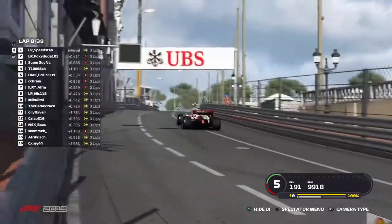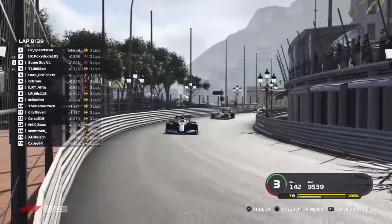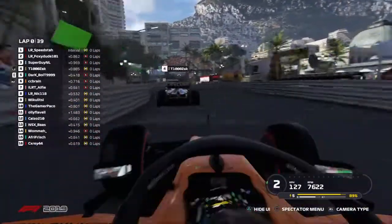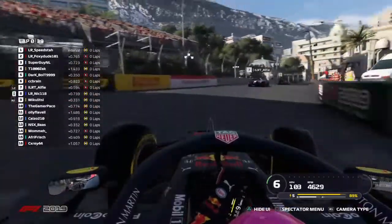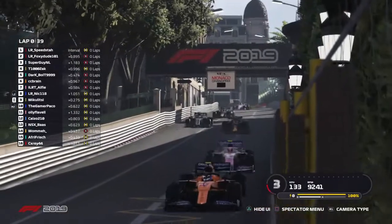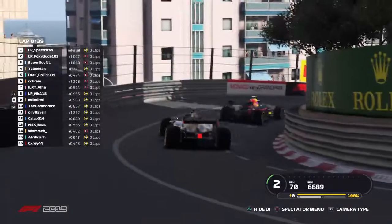Well, Speedster starts on the medium tyre. Foxy Dude in P2. Super Guy on the softs in P3. T1000 Zach, P4 on the grid on the medium compound tyre. Dark Bolt P5. CC Brain P6. Alfie P7. Nick in P8. Mikulitsi in P9, and all the medium compound runners at the back, really, apart from Tom, who has opted for the soft tyres, wanting some early pace in this race.